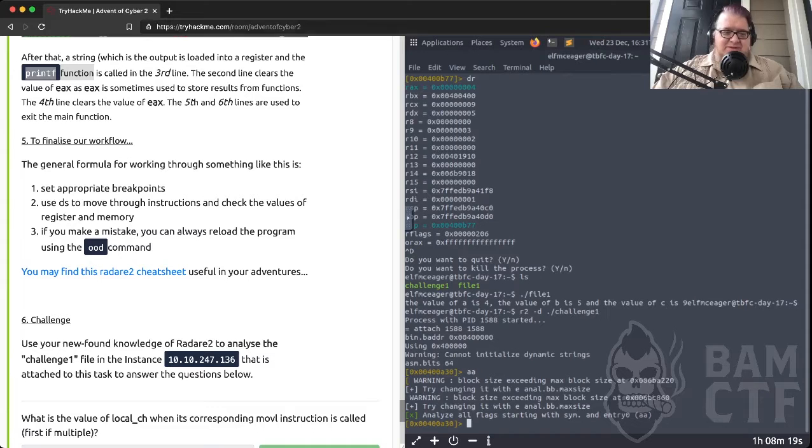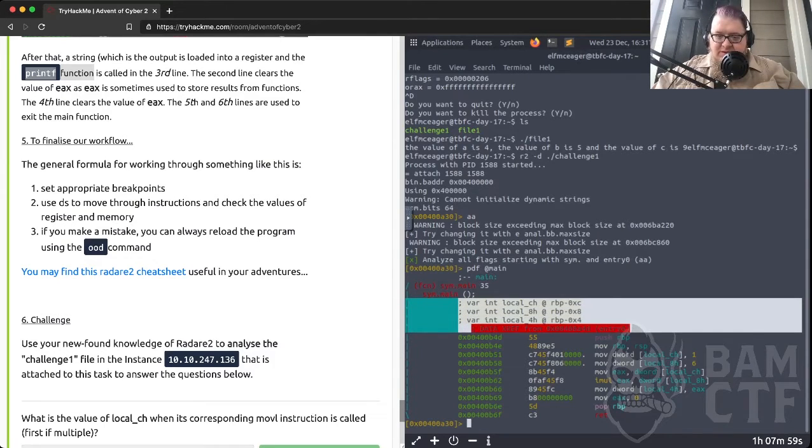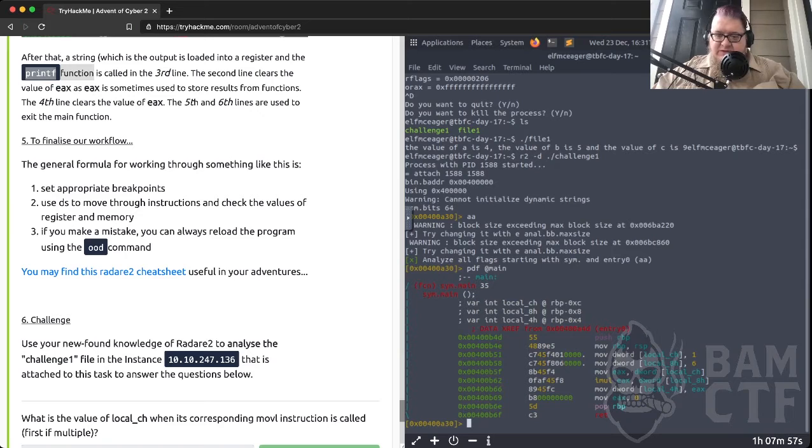I'm pretty excited about this, and it looks like Ratery is done with our analysis. All right, so let's start off by looking at main. Once again, we have 3 variables: local CH, local 8H, local 4H.